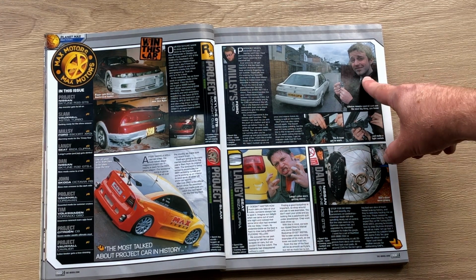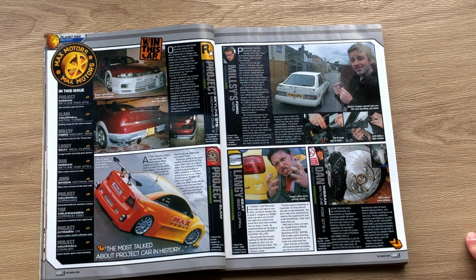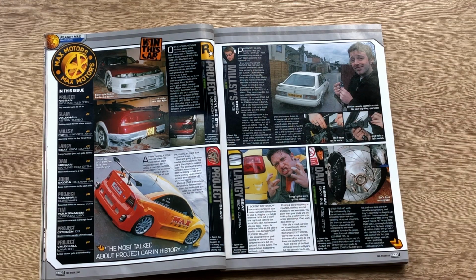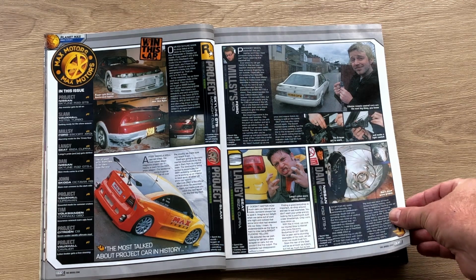Look, who's that kid? That's me. Jesus. That was my Escort when I just put the remote start alarm on, which is only meant to be for automatic cars, because that way it's kind of safe if you try and start it. It won't be in gear and it won't jump through a partition wall in an industrial unit, which obviously never happened to me in my Escort when I tried to start it remotely.